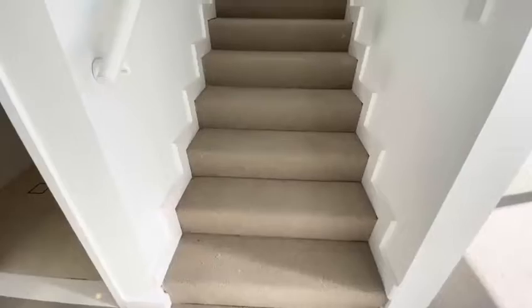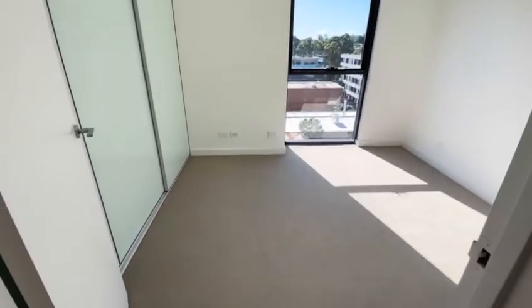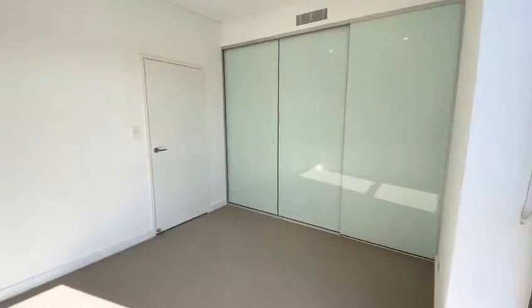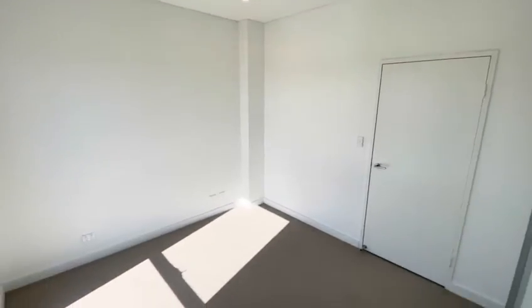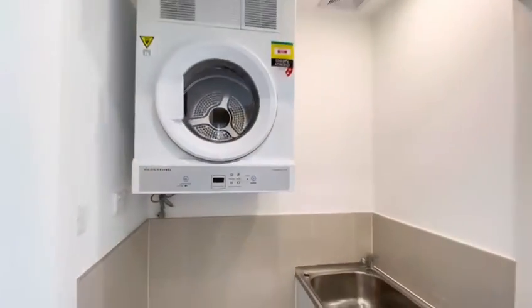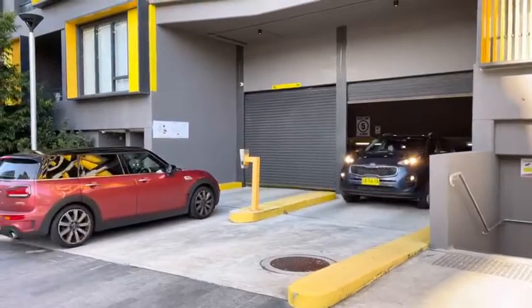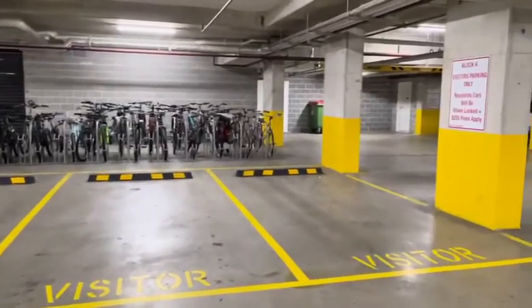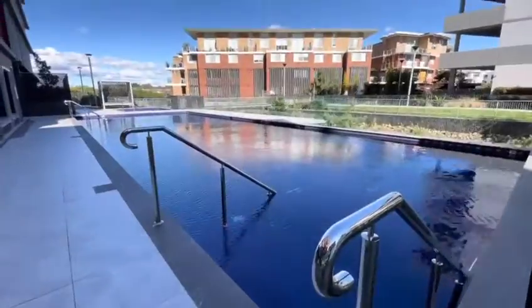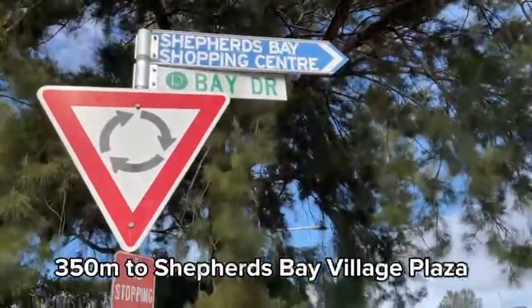And now let me show you what's on the second floor. On the second floor, you will find your bedroom with the wardrobe, one bathroom, and also a separate laundry room with a Fisher and Paykel dryer. The apartment also comes with one parking space, a storage, and an access to the swimming pool. And now, let me show you the surroundings of the apartment.